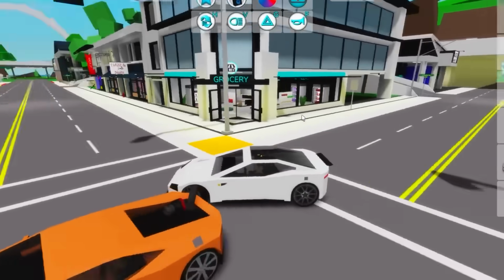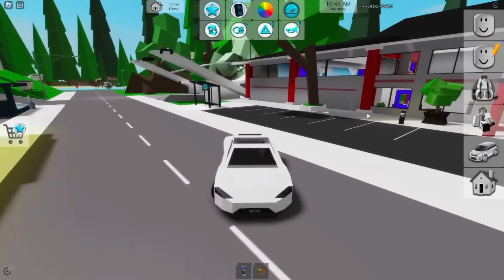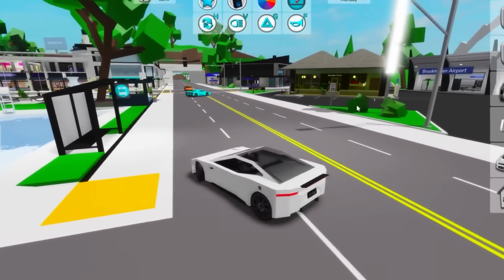This one seems to be working. Just look at this right now. Ain't that a lot better? It has to be one of the best drifting results I got so far. Let me try that again. Oh, I crashed a bit that time.